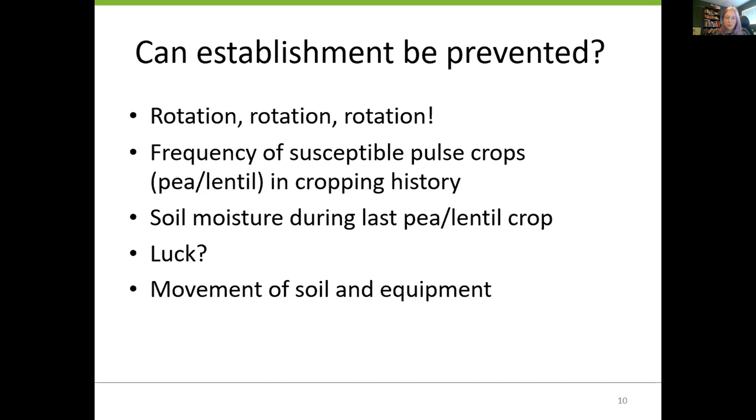One thing that is really important, though, is soil moisture during that last pea or lentil crop. So if you had a pea crop in 2016 and it was really wet, it means that your risk of having root rot the next time you put peas in that field is much higher because that moisture was there. I think with a lot of farming, sometimes it's just a little bit of luck. I'm not very scientific, but we just really haven't been able to pinpoint why some fields reach that threshold faster than other fields.